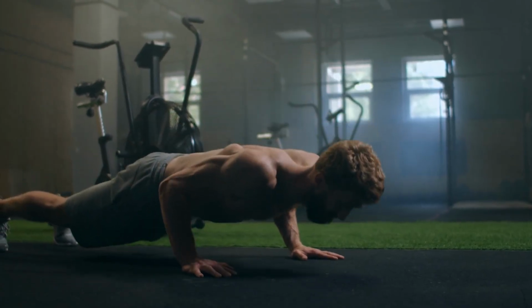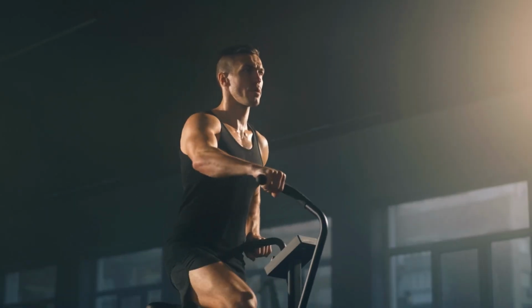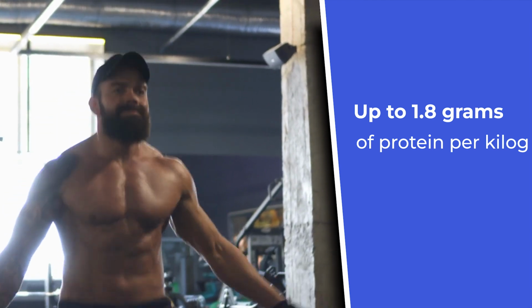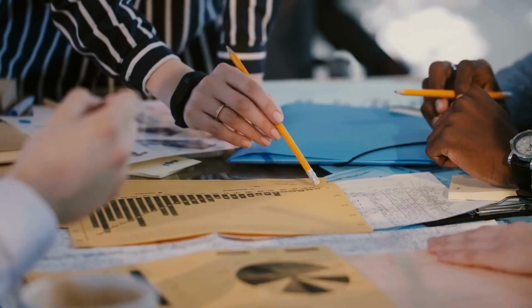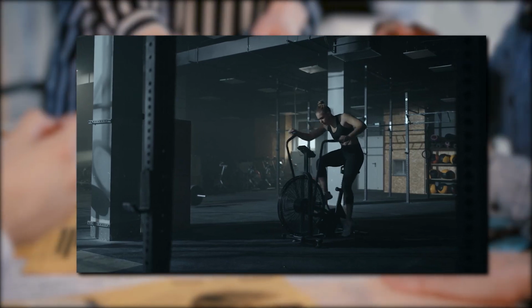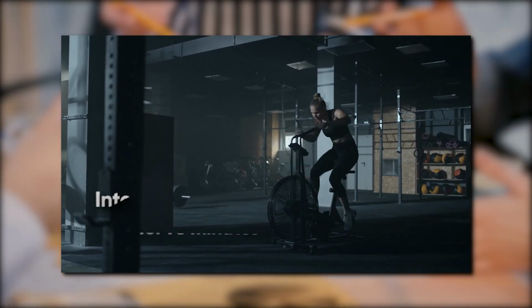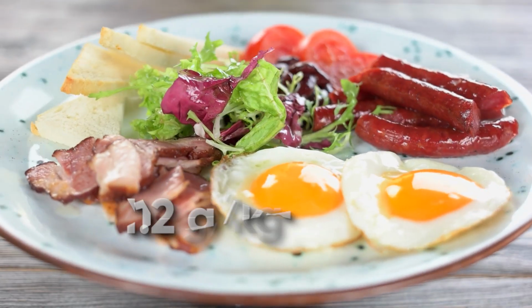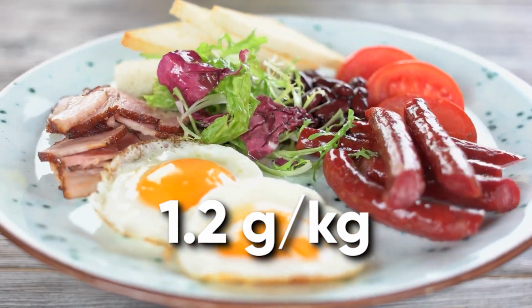There is a small amount of guidance regarding how much you should consume during your feeding window. However, there has been a debate about how much protein to consume to achieve muscle-building results. Still, it can go up to 1.8 grams of protein per kilogram. Some research suggests that as you become more engaged in a daily routine of intense resistance training for 75 minutes, your protein demand might drop to 1.2 grams per kilogram.